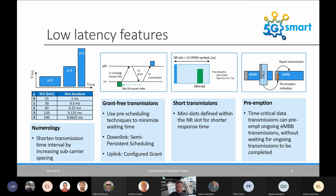The second example is to bypass the normal scheduling request procedure. So if you have scheduled grants instead of sending the scheduling requests, you will save some time here as well. And there are similar functionalities with different names, both for uplink and downlink, to have scheduled grants. The third example is to use so-called mini slots.